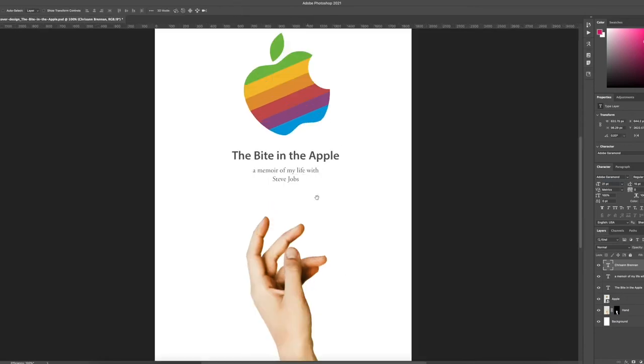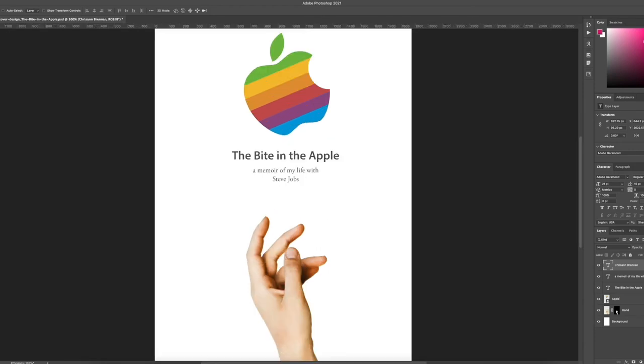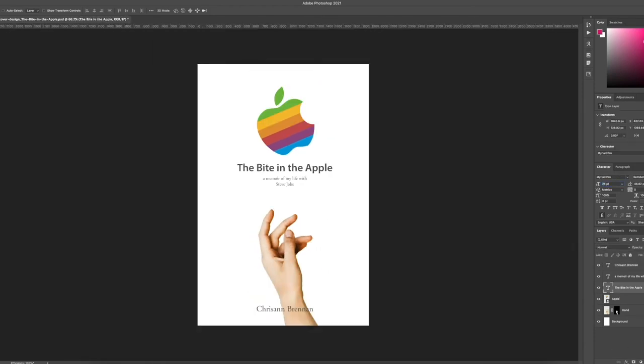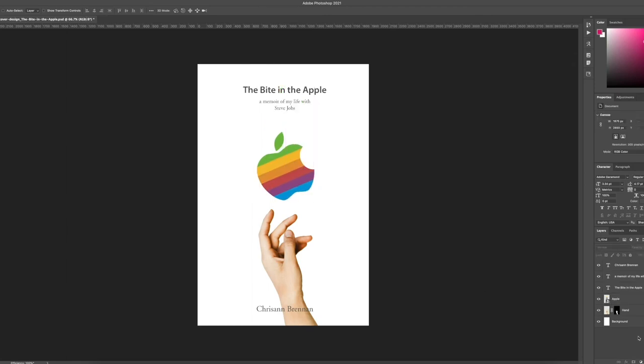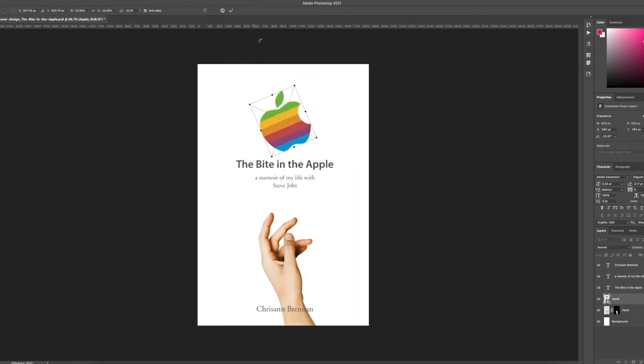What should be the highest in importance? Well, obviously the title, but how much importance should that subtitle be? And what about the author name? Instead of keeping all the type together in one block, I decided to separate the author name by pulling it down to the bottom. Since Apple design is minimal and modern, I wanted to stick with a centered design.